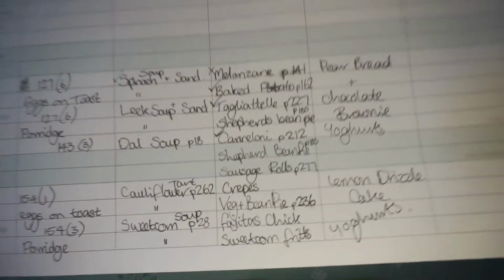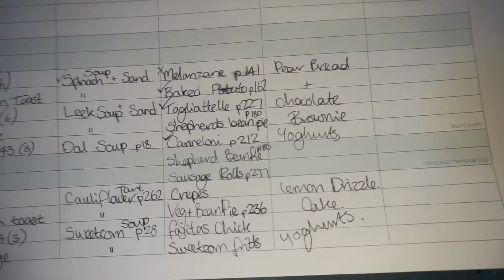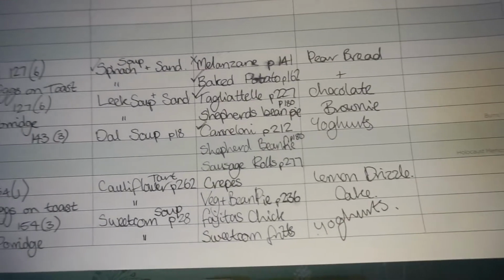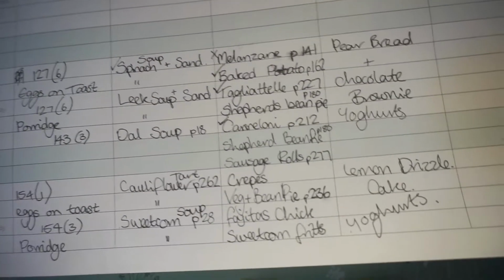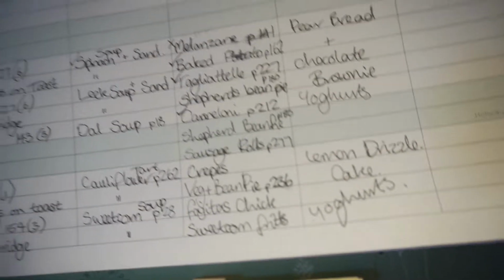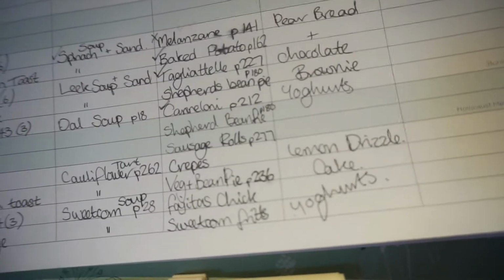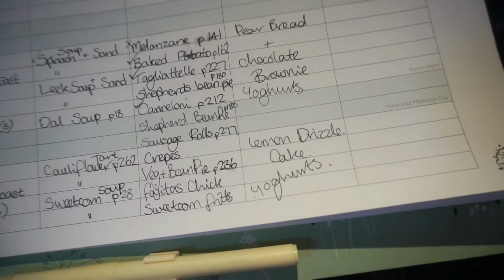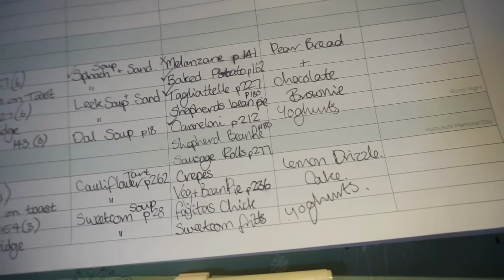The treats that are on this side, the pear bread and chocolate brownie, are the things that I make for the boys to take to school for snacks and to put in their packed lunches. And there's yogurts for snacks there as well. I love a bit of coconut yogurt. This week it's a lemon drizzle cake, and my daughter is actually making that as we speak.